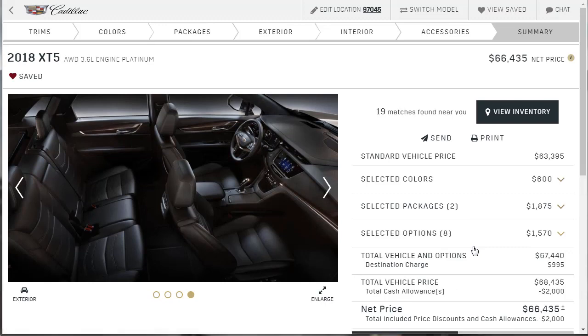All right. So just a few thousand dollars more. And you know the Cadillac dealers are always wheeling and dealing. So anyway, $63,000 for this thing, and it costs us another $3,000-ish to option this thing up. All right, the color costs us $600, $1,800, $75 in options, $1,500 in package options, and other miscellaneous options, $1,500 in change. So I'm going to go ahead and print this off, and I'm going to wrap this video up.